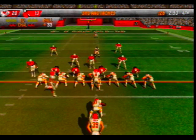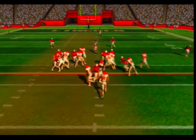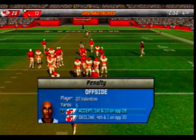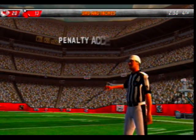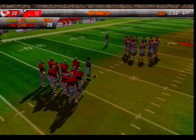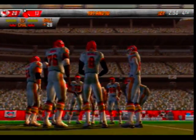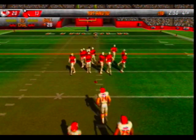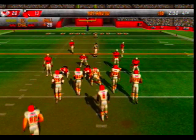Number 39 lines up behind his fullback. The defense appeared to have jumped a little too soon. Number 98. So the flag goes against the defense, and that's big because they had them stopped on third down. So they have first and 10 here.